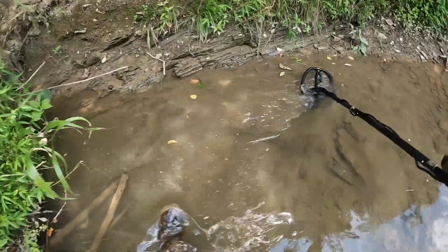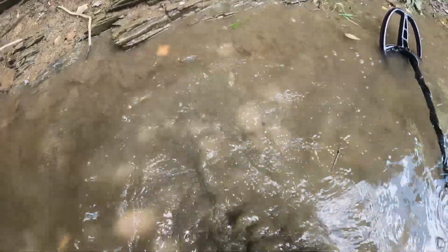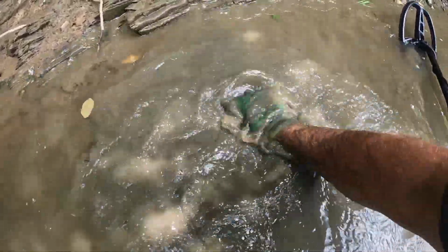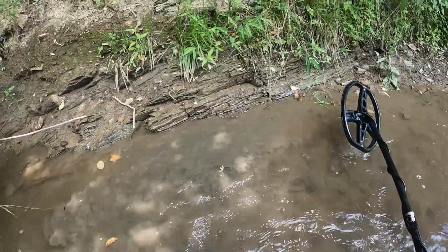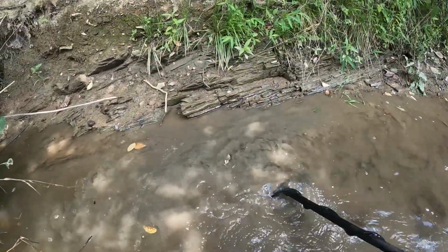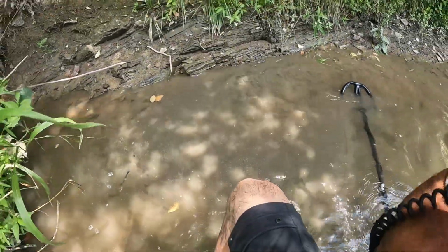Right in the 70s. Not gonna be able to see anything. Hopefully we can get to it pretty easy because it shouldn't be too far down in this bedrock. That's shale bedrock right there. Shale is a type of stone. I think we moved it, so let's get the pin pointer out.